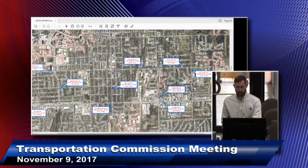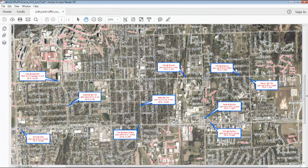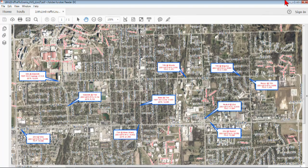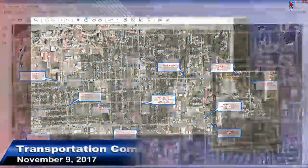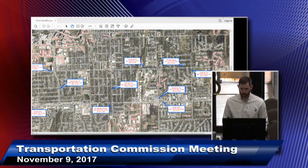Also, we've seen a little bit of decrease on 19th Street. I think some of that, again, is just a spillover of the traffic volume decrease on 23rd Street that's been diverted to the South Lawrence Trafficway. So again, this is just more information to help our decision making on proceeding with this project, or really any other project or plans that we have for street infrastructure and improvements in Lawrence.